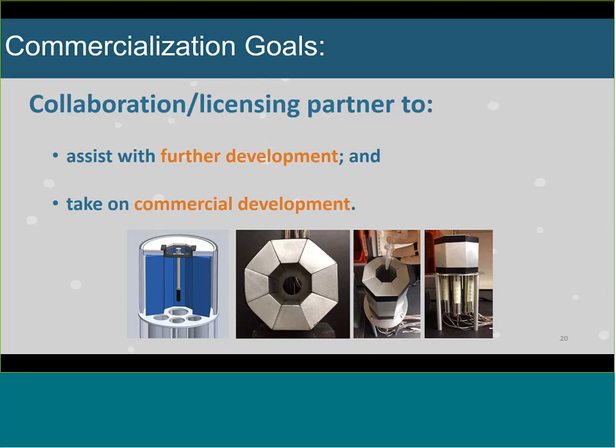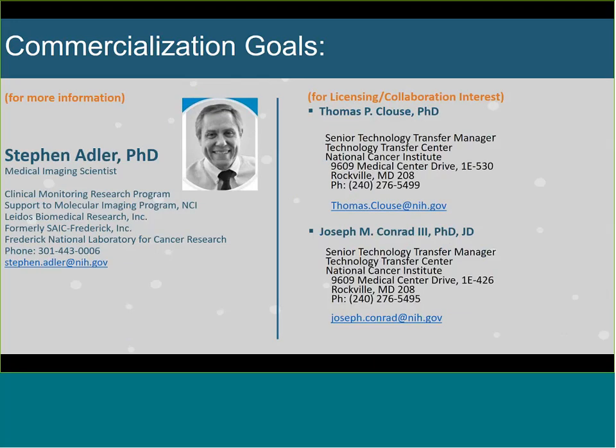I'm very interested in seeing this actually make it into other laboratories because, again, I think this is a very useful and necessary tool to make all these biodistribution and other radiation dose measurements feasible for others besides myself and at the MIP. So I'm here to help with anybody who wants to take this further. And here's some contact information.